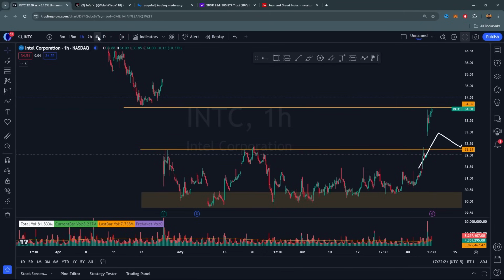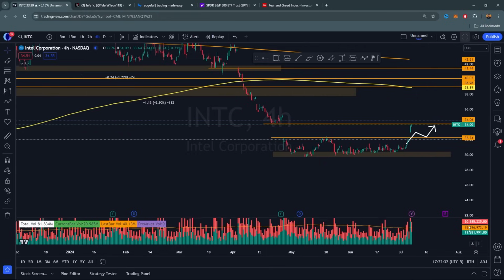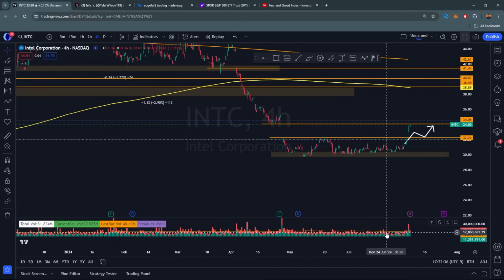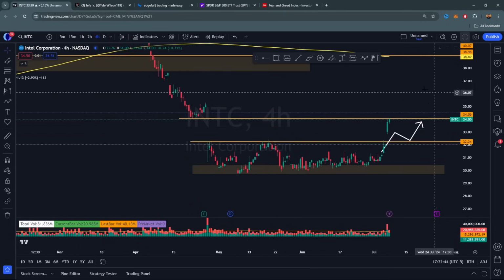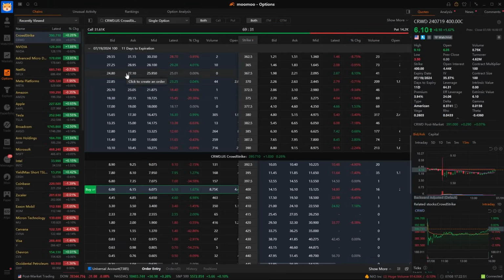You can still get some continuation here on Intel, but you're maybe trading in the $38, $39, but I just don't love Intel as a company. Not a huge fan. What I will say is the volume has ramped up significantly on it. Some of the best volume you've had going back to April 26th, maybe April 10th. So again, Intel's getting interesting, but this is one of those names, make your money and get the hell out for me. No reason to overcomplicate it.